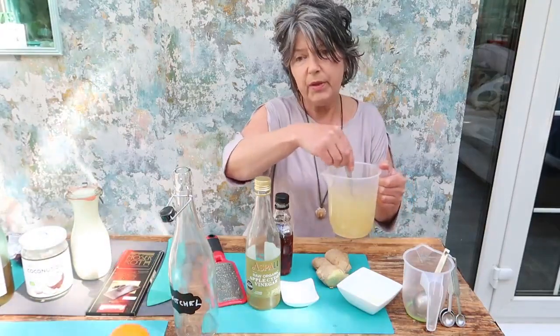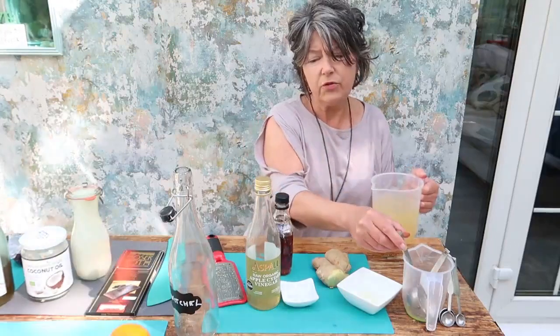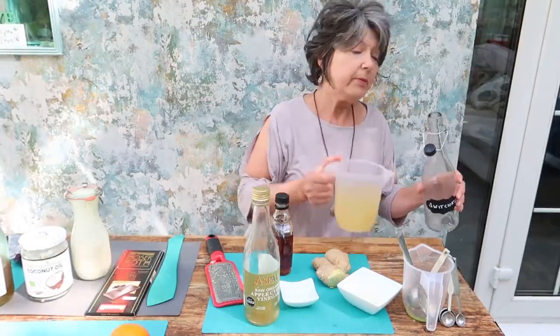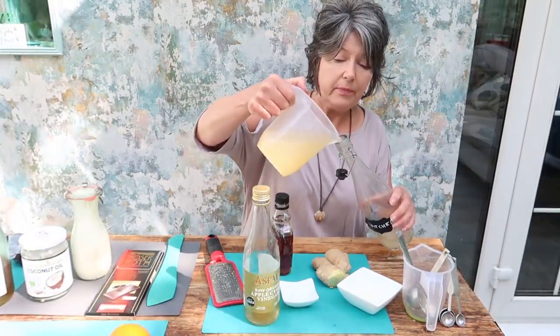Although, as I say, a lot of people think that apple cider vinegar actually contains live probiotics, it doesn't really. Its benefit is that it's prebiotic, so it has stuff that feeds the good bacteria in your gut, which is great. So I've got my bottle here, and I'm going to pour my lovely mixture into the bottle.